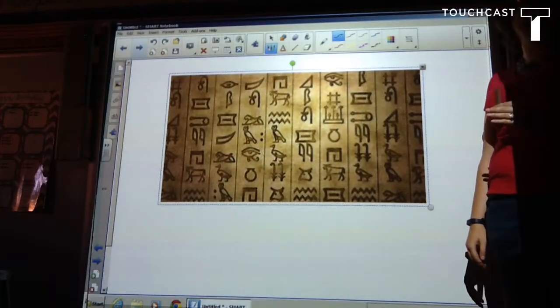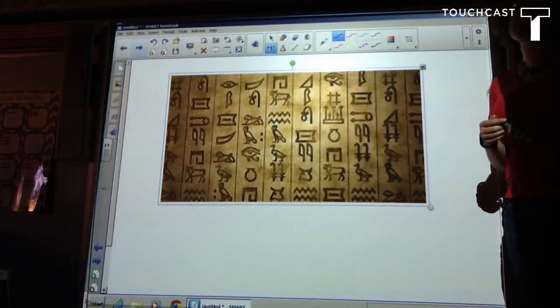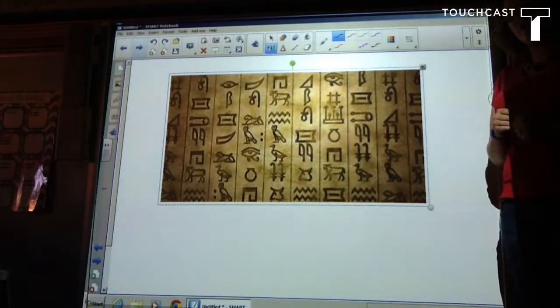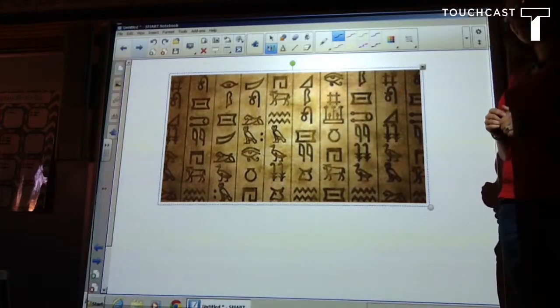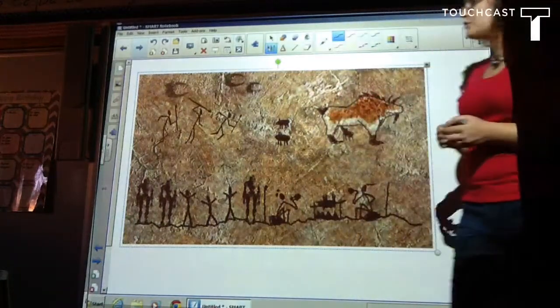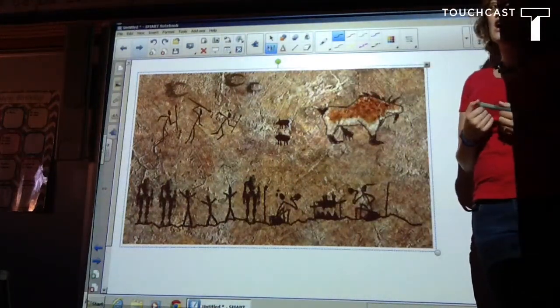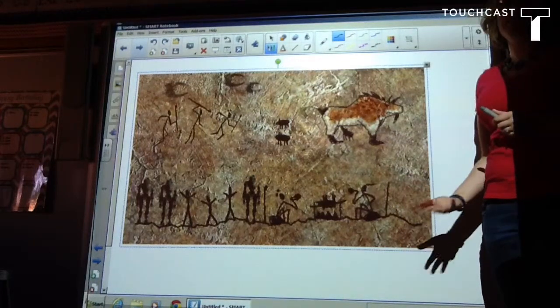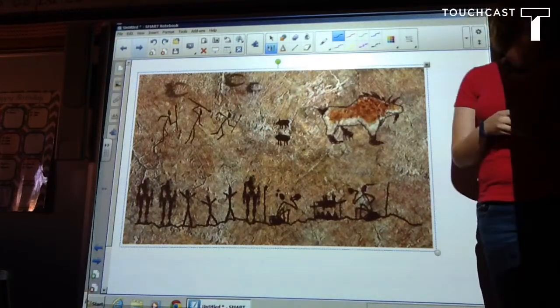Can you think of any other examples of when people used pictures instead of letters to write their stories? Cavemen. Very good. Cavemen used drawings to tell the stories of the animals they would hunt or the things that happened to their families. Very good.